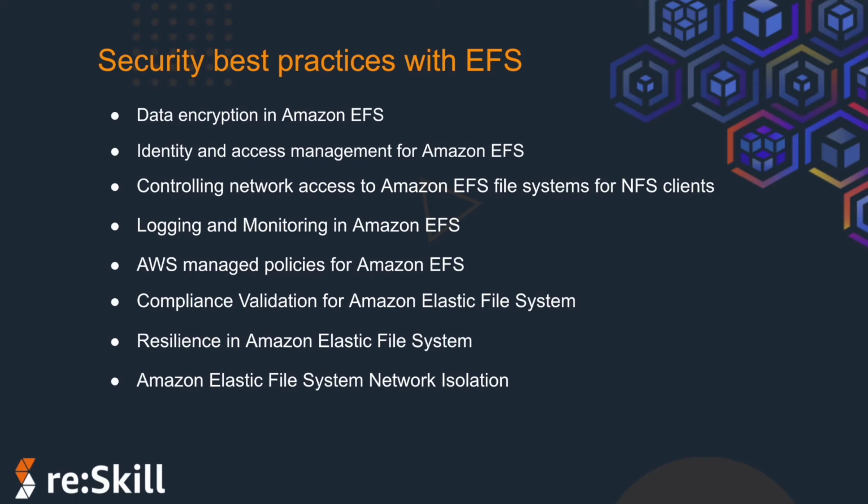Network level isolation can be provided to Amazon Elastic File System using resource-based access policies, which can include restrictions based on the source IP address or specific VPCs or specific VPC endpoints.